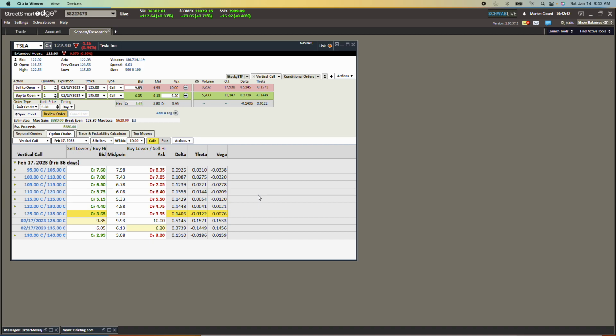If you're mildly bearish about a stock, you can make this strategy for a vertical call credit spread work for you.